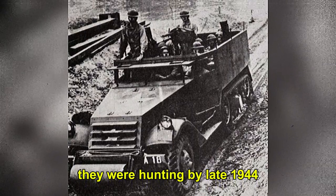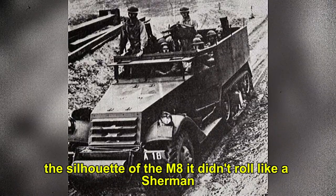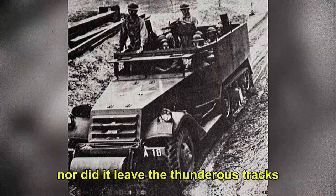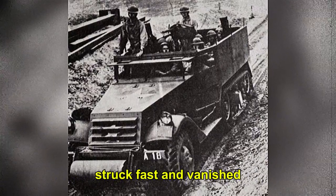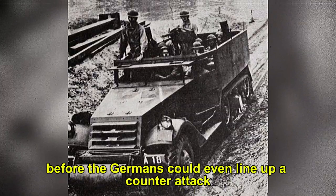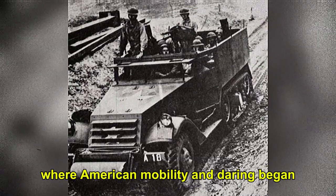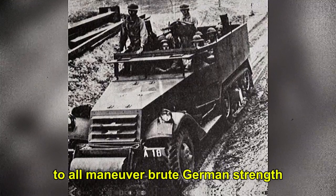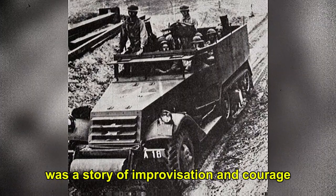By late 1944, entire German patrols had begun to fear the silhouette of the M8. It didn't roar like a Sherman, nor did it leave the thunderous tracks of a tank. It whispered across the fields, struck fast, and vanished before the Germans could even line up a counterattack. To the Wehrmacht, it became a symbol of the shifting tide where American mobility and daring began to outmaneuver brute German strength.